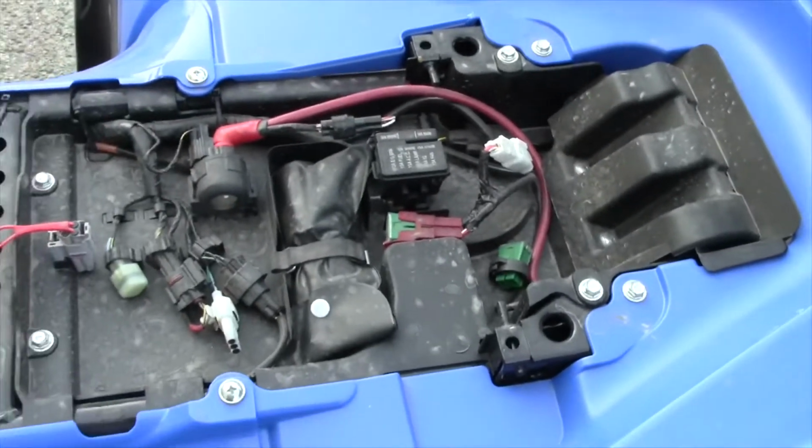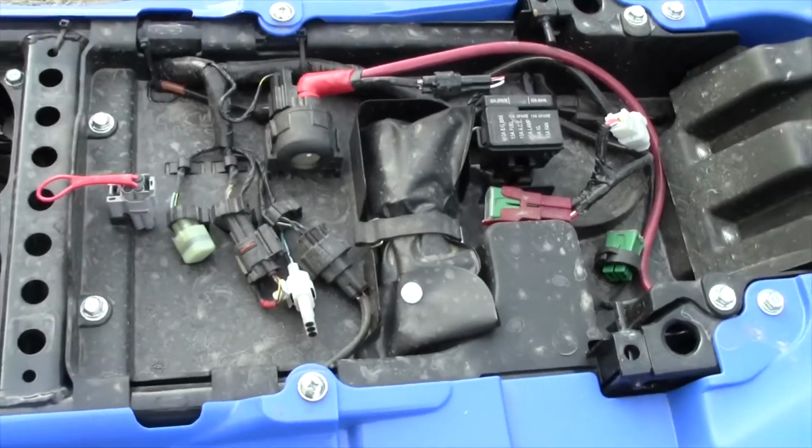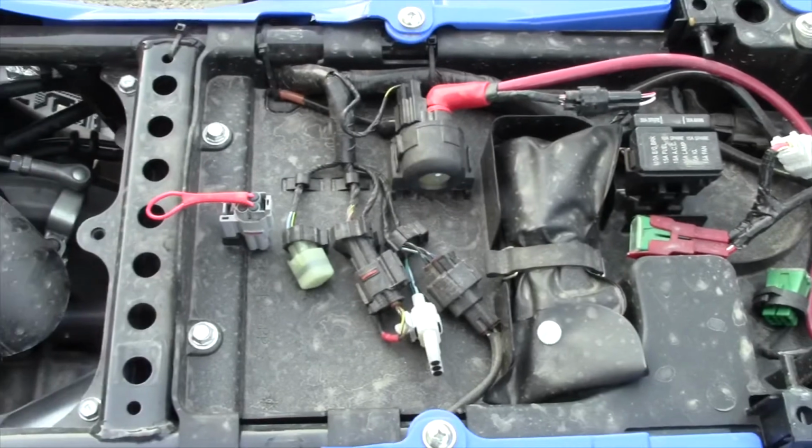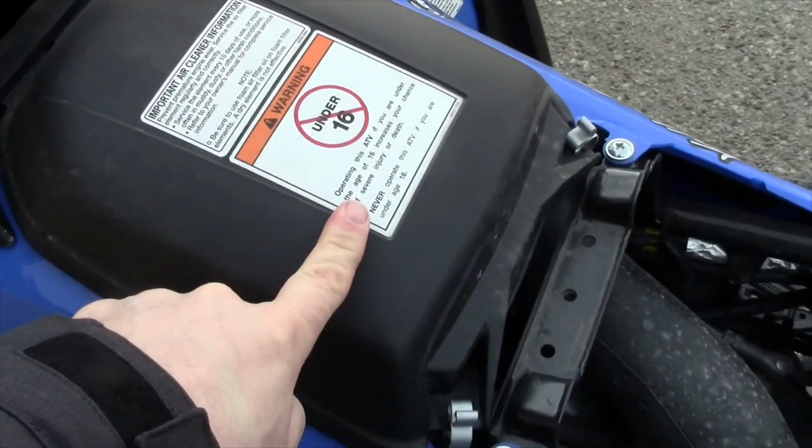So this is what you're going to find under the seat. So some of your tools and stuff are there. This is where you're going to find your air filter.